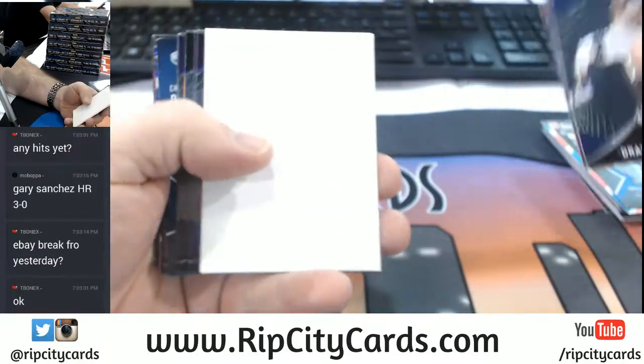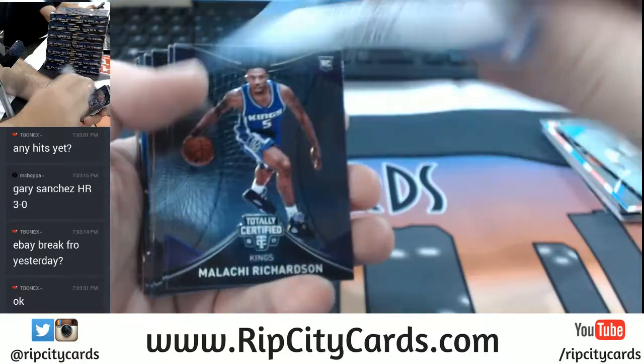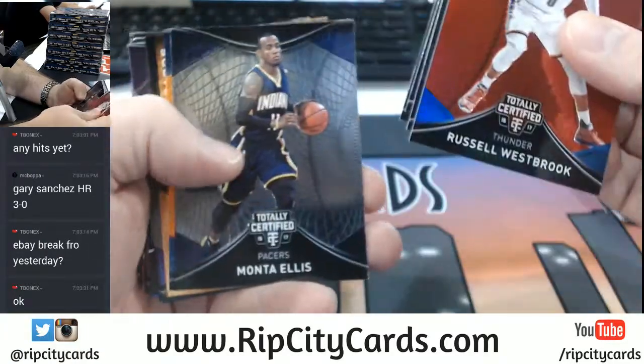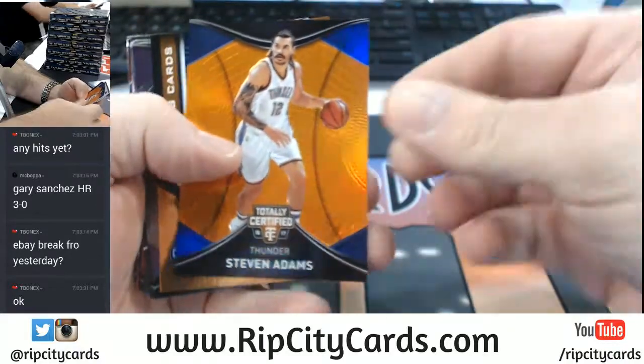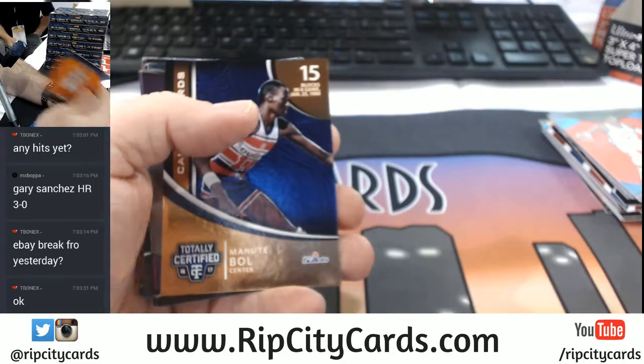So just started, nothing so far crazy. Westbrook to 199. A Steven Adams to 99. Are those the 60? Are those the 60?